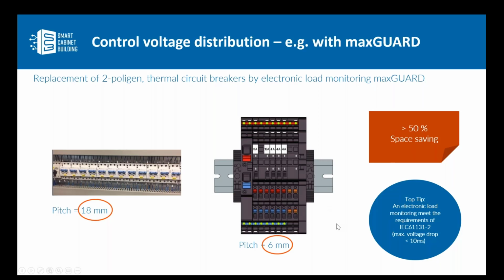As I mentioned, the MaxGuard load monitoring also fulfills the requirement according to IEC 61131, which asks the power supply not to have a voltage drop bigger than 10 milliseconds. So in this time, the 10 milliseconds, the PLC will keep the power up. But once the power shutdown is longer, then the PLC will also shut down. And with a MaxGuard or with an electronic load monitoring, you can keep that time requirement.